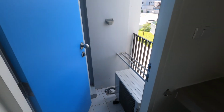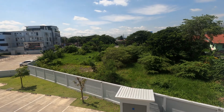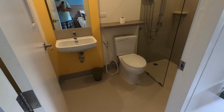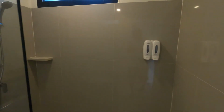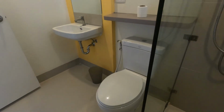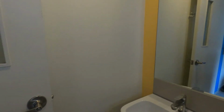Very small balcony, but it's handy if you need to dry anything out, or if you just want to have a smoke. Sometimes you get a view from the balconies, sometimes not. Potluck. And the bathroom. Your bathroom is very standard for a Hop Inn. Fantastic shower. You get your soaps and shampoo, wash basin, and western toilet. As I say, everything very modern, very clean, really good.